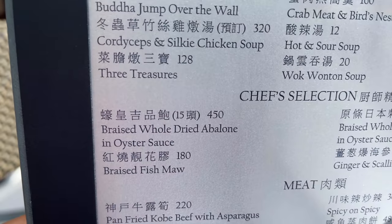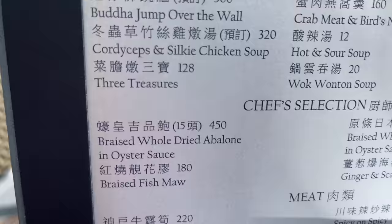abalone, braised, whoa, I just found the most expensive dish on the menu. Braised whole dried abalone, $450. That's about half the cost of my suite per night. Braised fish maw for $180. If you never had fish maw before, fish maw is fantastic. You can also get it at a Cantonese restaurant for about 20 bucks.